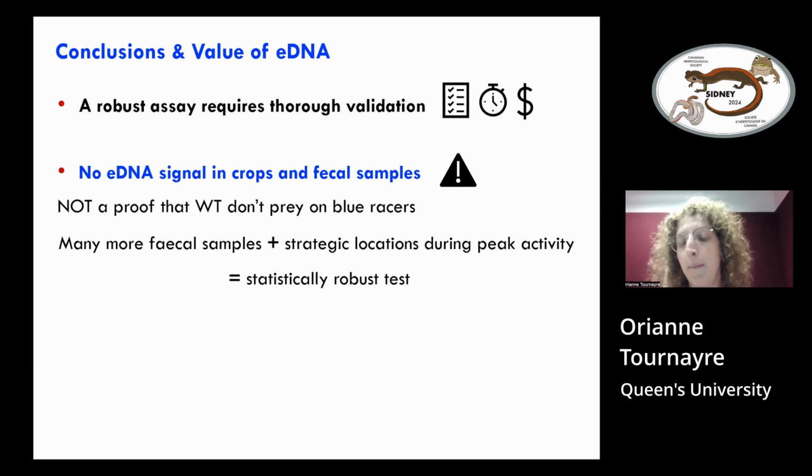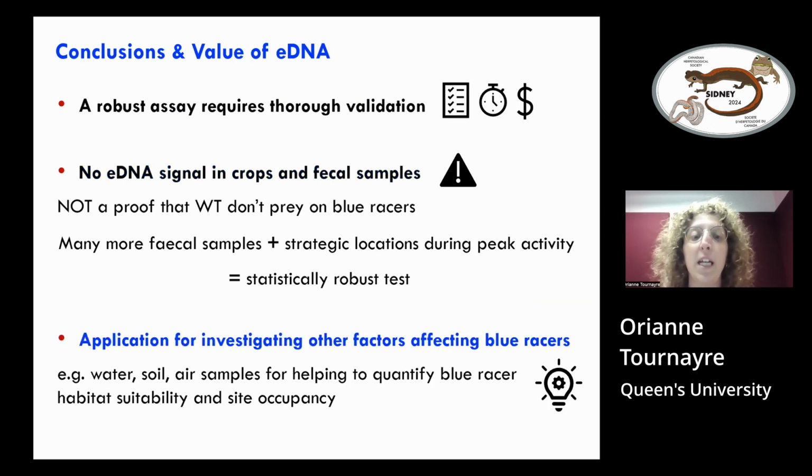As Steve mentioned earlier, there are many reasons that could affect that. So many more fecal samples at strategic location during snake peak activity would provide a more statistically robust test. And finally, it opens up new application for investigating other factors affecting the blue racers. So for example, by collecting water, soil, or even air sample, we could help quantifying blue racer habitat suitability and site occupancy.